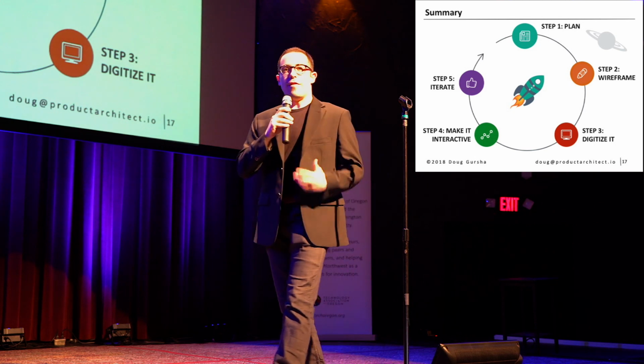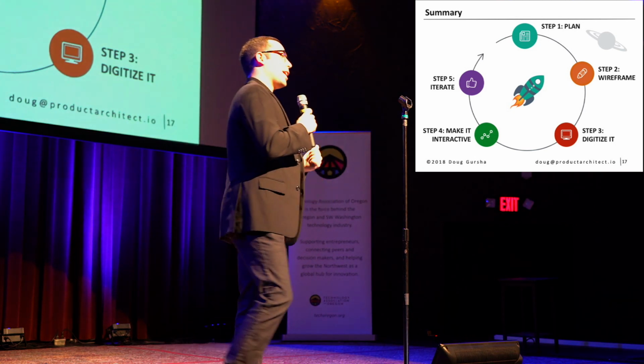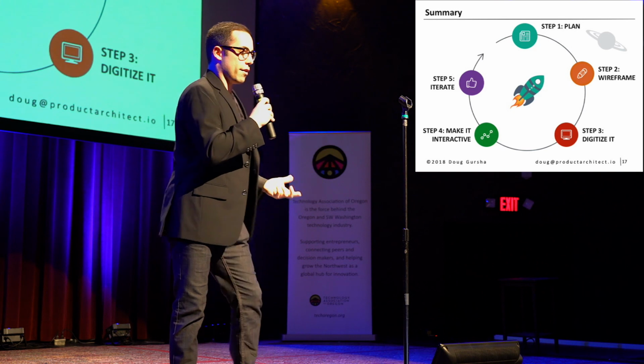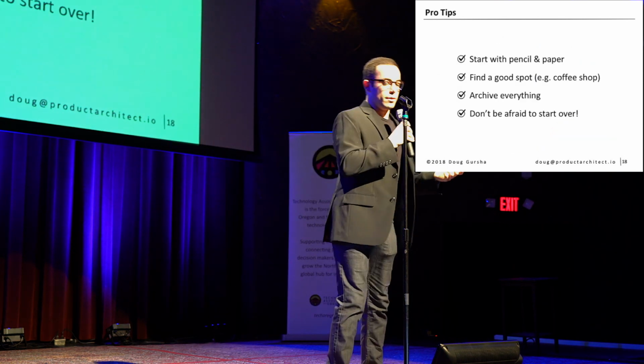So in summary, there are 5 steps to building a prototype. You want to plan it, brainstorm, research. You want to wireframe it with hand-drawn pencil and paper. You want to digitize that wireframe. You want to make it interactive and give the illusion of a working product.